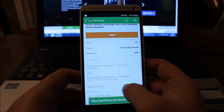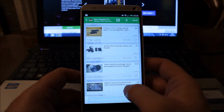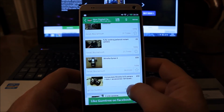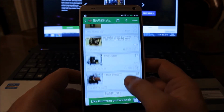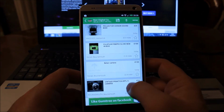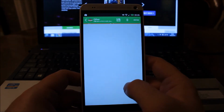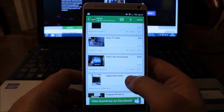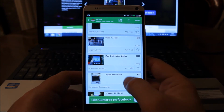Good condition analog macro and telephoto lenses, bargain. Let's see what it's sold for. Yeah, these look serious. Photo Paragon. No, thank you. Not today. What else have we got in here? Vintage Kodak camera. Minolta Dynax 4, 50 quid. Expensive. Immaculate Minolta SLR, 50 quid. Yeah, film cameras have definitely gone up in price recently. Projector. Bel Air. So you're kind of getting the idea now. And then the final category I tend to have a look at is other, but you never know what sort of stuff you might find here. Often people mislist stuff or can't be bothered to put it into the right section, so stuff ends up in here.